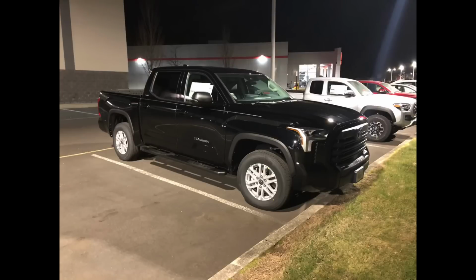I've never driven a 2022 Tundra yet. I've never been in a 2022 Tundra yet. The only 2022 Tundra that I've seen is the base model SR5 a couple times that we walked around. So everything is going to be filmed. We're going to do the whole deal. I'm going to give you all my impressions, good and bad.